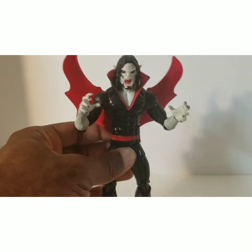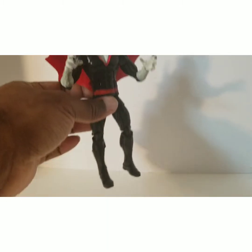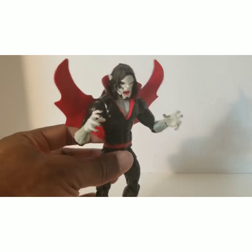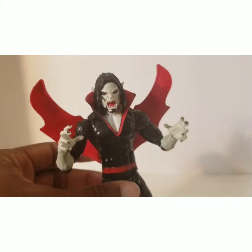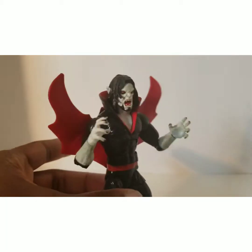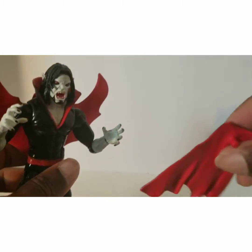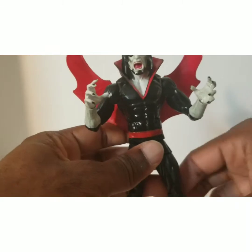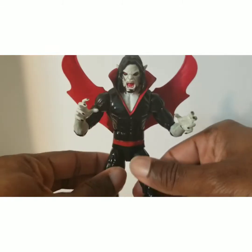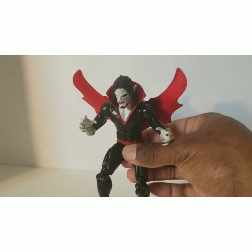Next up is Vampire Michael Morbius. This figure I think looks really badass. He's mostly black, which is kind of plain, but that character design, that face looks amazing. Those hands look amazing. He has the cape flapped up. He also comes with a down cape if you just want him to look like that. But it's a very striking figure. Looks straight out of the comic book. And I know they're doing a movie next year for Morbius.